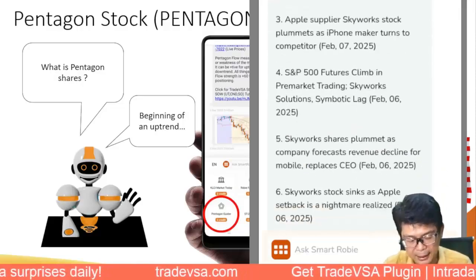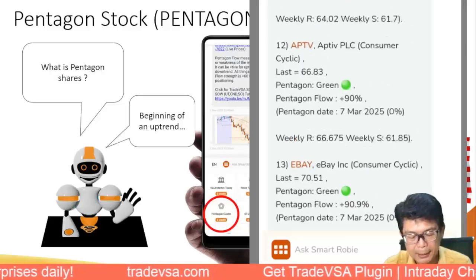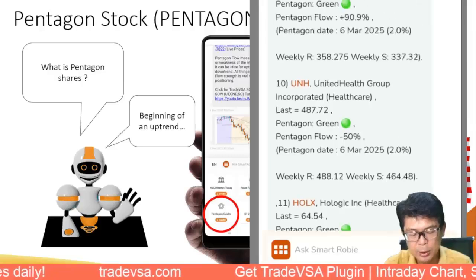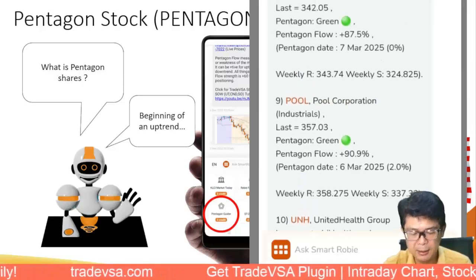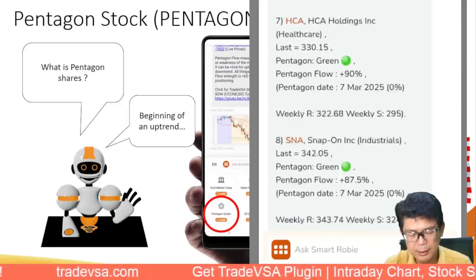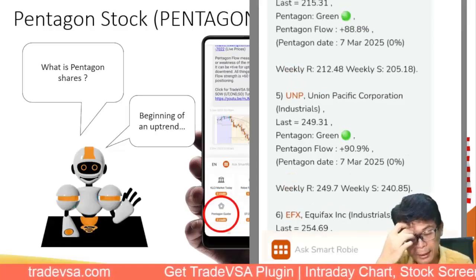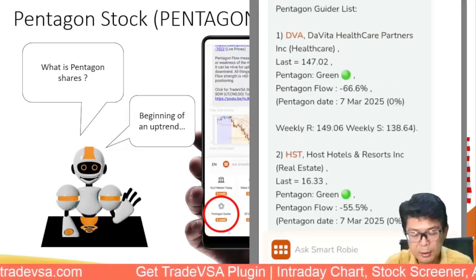Broadcom is coming in here. Okay, and that's how I know about this company too. eBay, Hologic, United, UNH, Pool. That's the one making, I think, the washing machine one. HHA, Equifax, Union Pacific, Hawson. So if you have time, all you gotta do is do a bit of research on these companies in here.